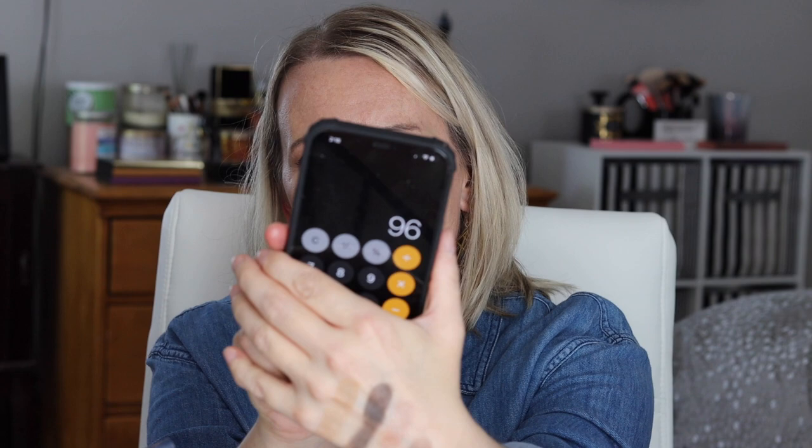Intermission. Okay, so now on to IPSY. IPSY this month. I don't know about this bag. I mean, not really my vibe, but it's okay. I don't usually keep these bags. There's only one that I kept or gave to somebody because it was kind of cute.